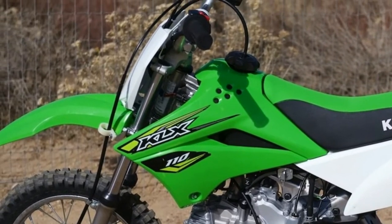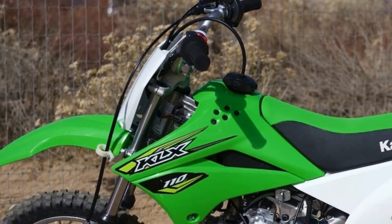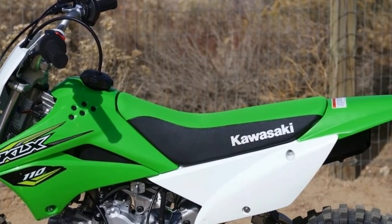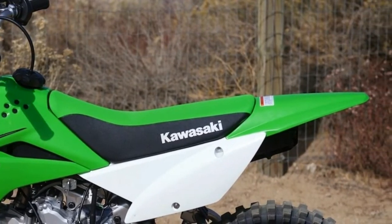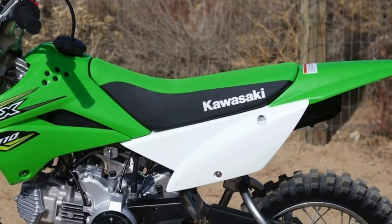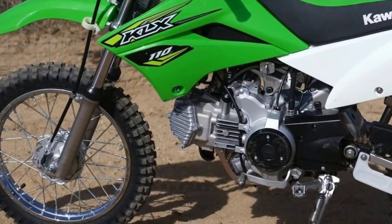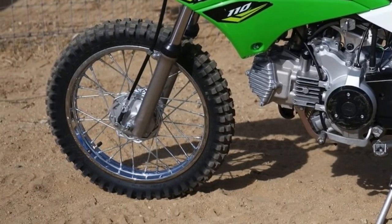Plenty of torque is on tap, and our test rider was able to successfully trail ride the KLX in the sand, as well as engage in some reasonable hill climbing. At the same time, there's nothing intimidating about that power, and the delivery is fully intuitive. Trail riding is a breeze with the KLX110.